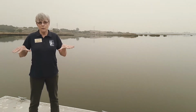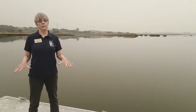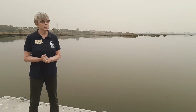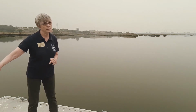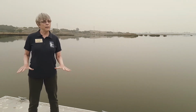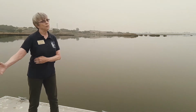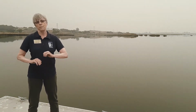So we're right now on the EB dock. It's a floating dock and we're going to introduce a concept to you about biodiversity because we're going to look at the biodiversity of what lives on the edge of the dock. Now this dock, it floats, so we have high tides and low tides. And no matter what the tide is, this dock floats up and down. So whatever lives on the edge of the dock is always at the same depth.